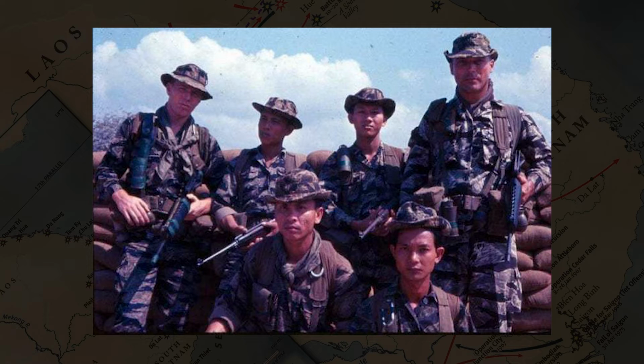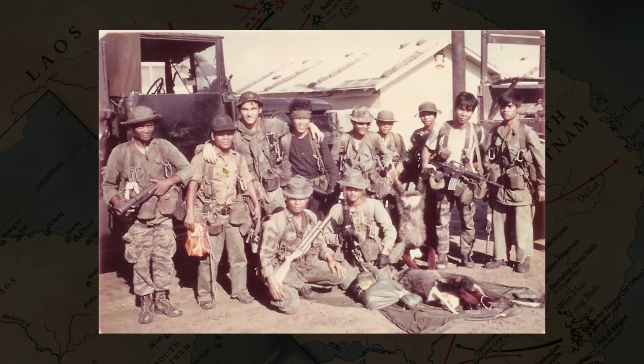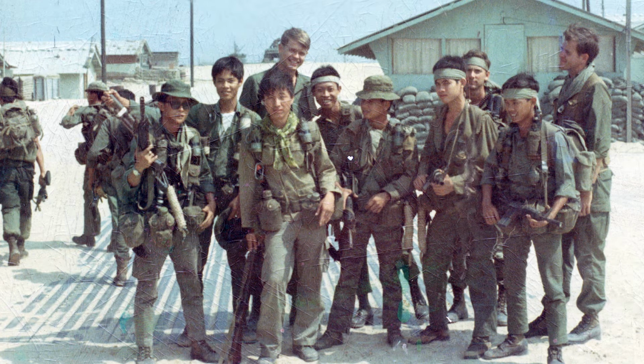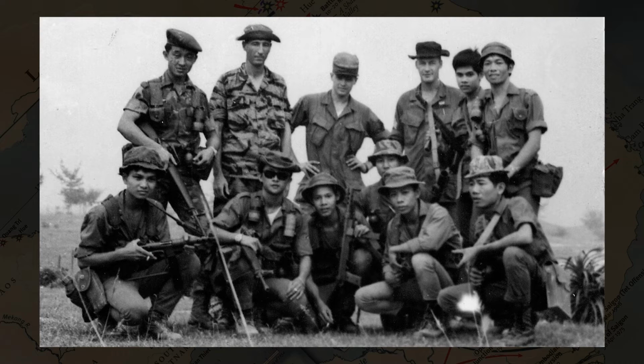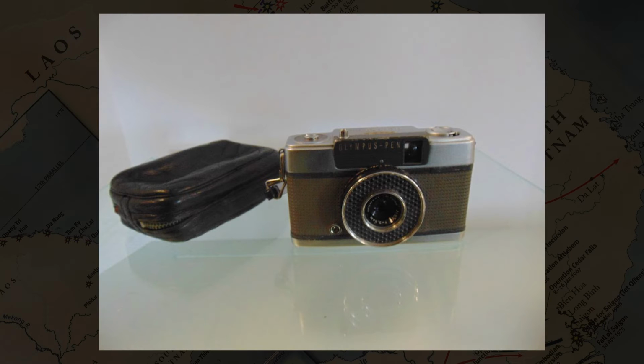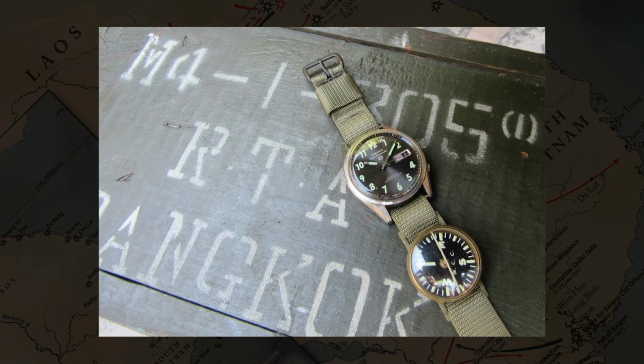Those missions would include strategic sabotage of enemy assets, counterintelligence, personnel recovery, the capture of enemy prisoners, and psychological operations. Recon teams, typically consisting of 2 to 4 Americans and less than 10 indigenous mercenaries, were specifically instructed to blend in as they carried out their missions behind enemy lines. This meant the need for items such as cameras, knives, and watches that were non-traceable in case of enemy capture.